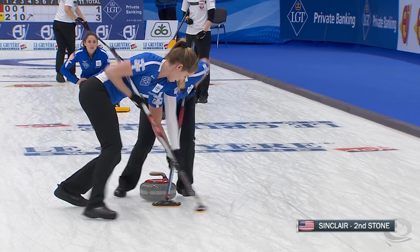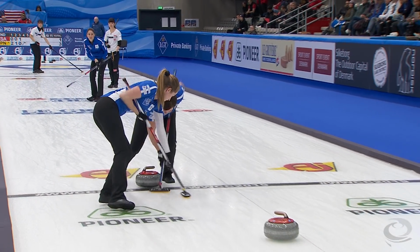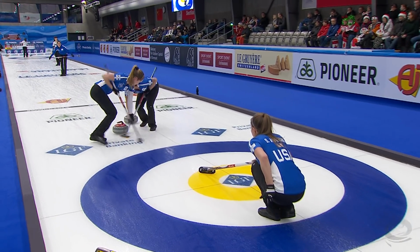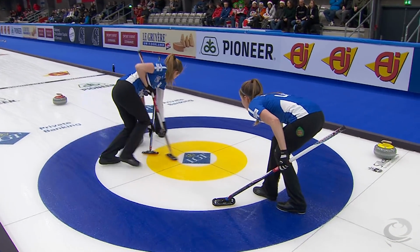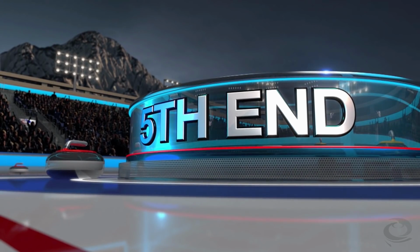Jamie Sinclair trying to use the center guard. Put the pressure on Japan. Great brushing by Taylor Anderson, and Monica Walker dragging that stone in the top of the four-foot. Perfectly buried. Great shot. That sets up the steal.